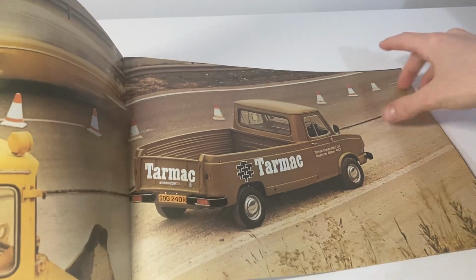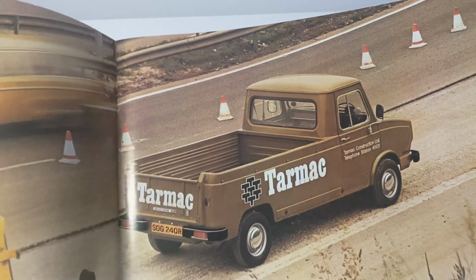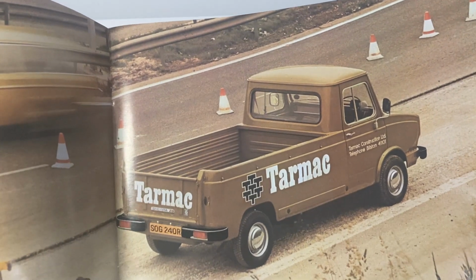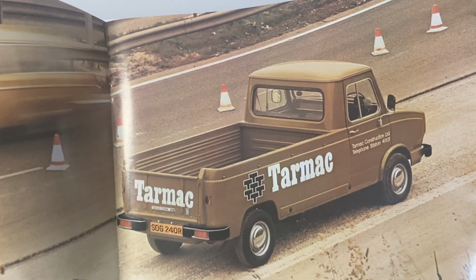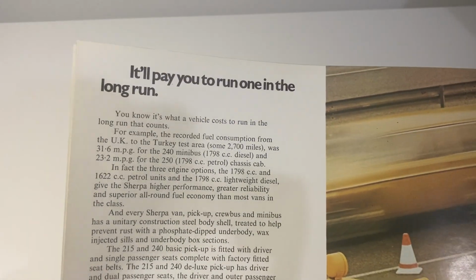And we've got another way to have your Sherpa now. It was also available as a pickup, which I think looks quite cool. It looks quite a surprisingly large cab bed as well. It'll pay you to run one in the long run.